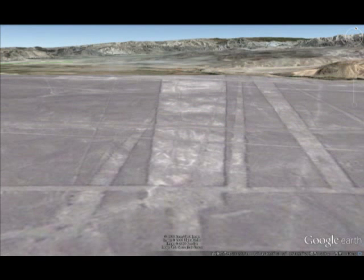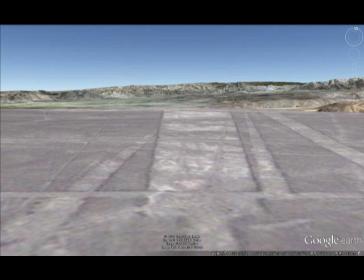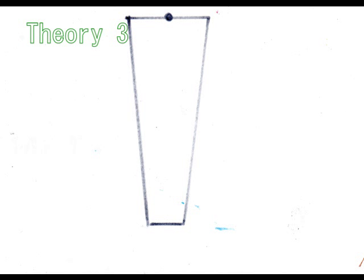Okay, have a look, down altitude and the lower altitude. You can see the road sign like this. Now you see why it is wider at the leaving point and it is narrower at the setting point. This is why, right? Because if you stand there, you can see far away in the same width. And this is theory three.